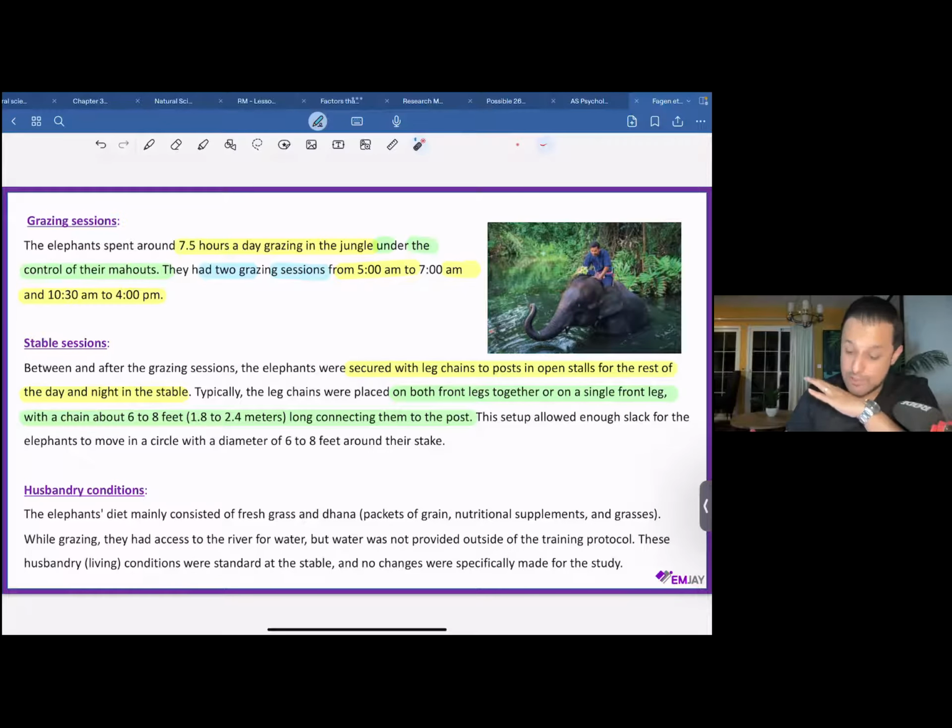Even when being chained, this setup allowed enough slack for the elephants to move in a circle with a diameter of 6 to 8 feet around their stall. This shouldn't be stake, this should be stall. So this is the stall we're talking about, right? Where they were chained up.